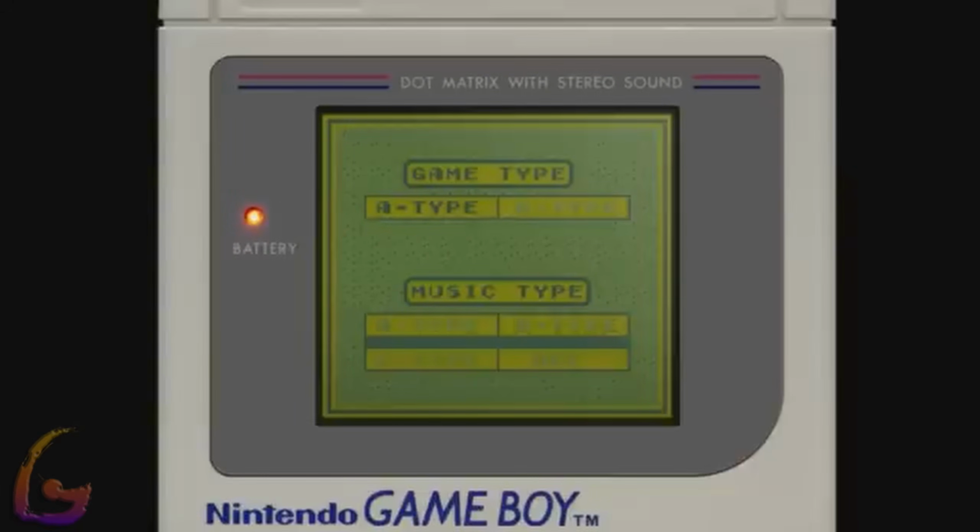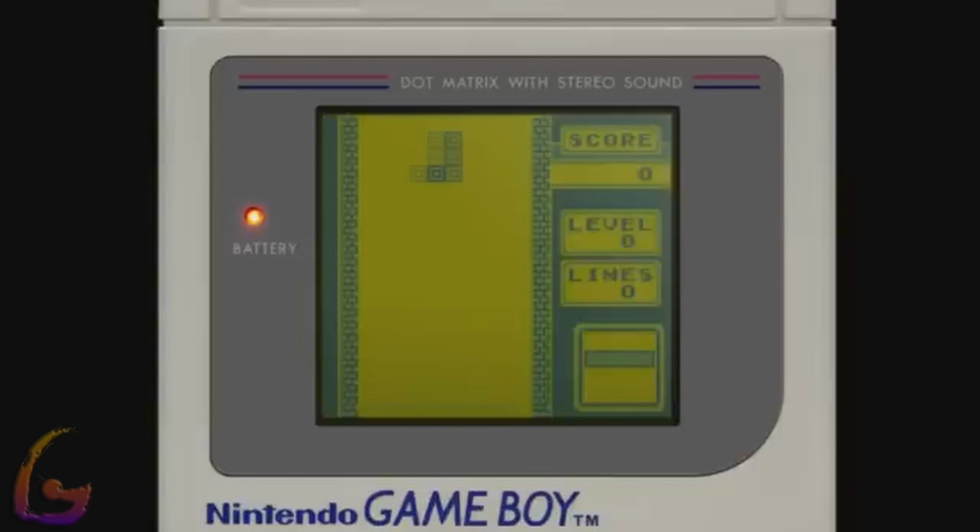Business executives were suddenly playing it on long flights, adults were playing it in waiting rooms, and kids were utilizing the system's revolutionary link cable to battle each other head-to-head on the playground. By intentionally sacrificing raw graphical power for unmatched convenience and securing the ultimate killer app, Nintendo's 1989 Gray Brick didn't just enter the handheld market, it conquered it entirely, laying a foundation that the company would dominate for decades to come.